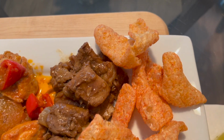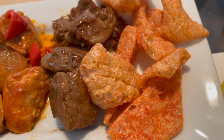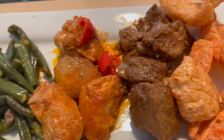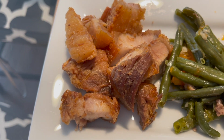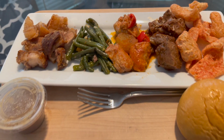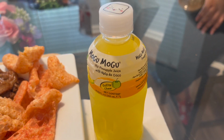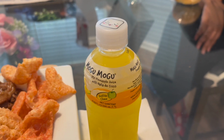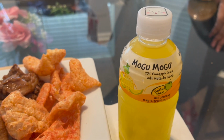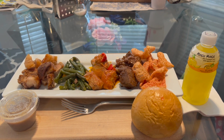Pork skins. This is spicy pork skins. And we have pork, chicken, fresh steamed vegetables, pork. And I'm finna try you guys pineapple juice to see how I like this. Okay, here we go. See y'all at the dinner table.